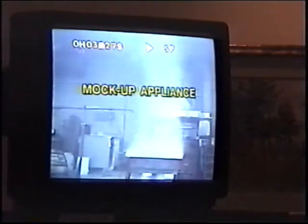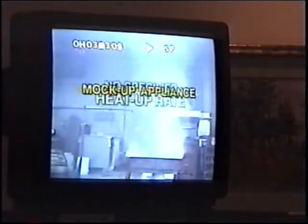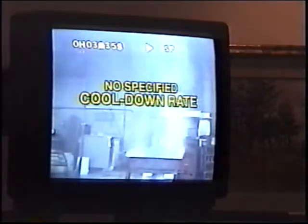This second sequence shows a fire test following the older UL Subject 300 test methods. This less stringent test allows the use of mock-up appliances with no specified heat-up rates. And because the mock-up appliances are not insulated, they cool down very rapidly. Also, the required minimum auto-ignition temperature of the cooking oil is 650 degrees Fahrenheit versus 685 with the new standard. And unlike the new UL test, the fuel source is immediately shut off after the fire ignites and the pre-burn is only 1 minute.